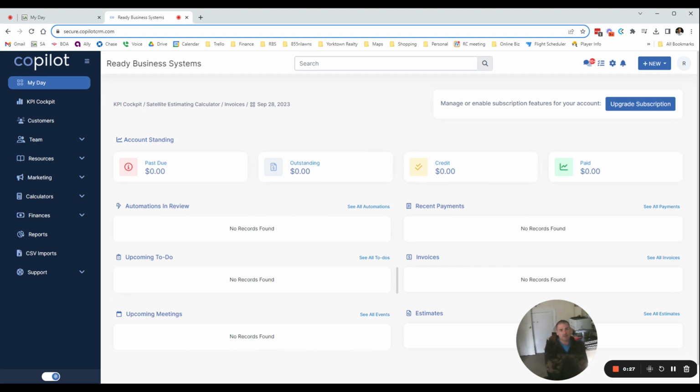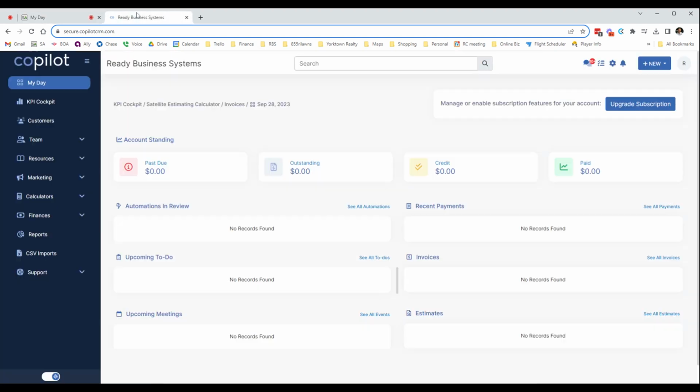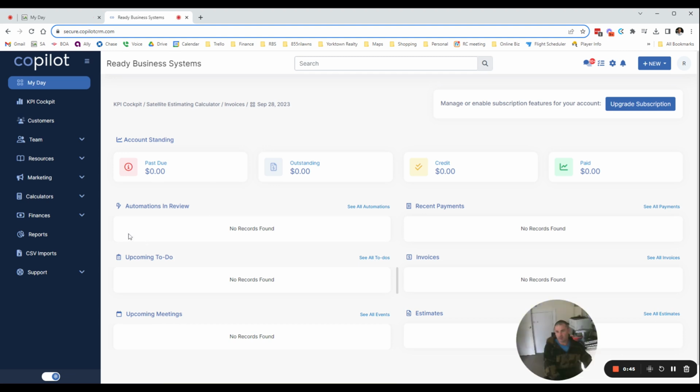Right now, this is literally my first time logging in here. So I'm going to go through this with you guys step by step. I'm going to learn with you. And right now I'm just on the home day screen. So I'm just going to do a little bit of poking around. And I got Service Autopilot open over here as well, so we can kind of compare back and forth as we look at both CRMs.